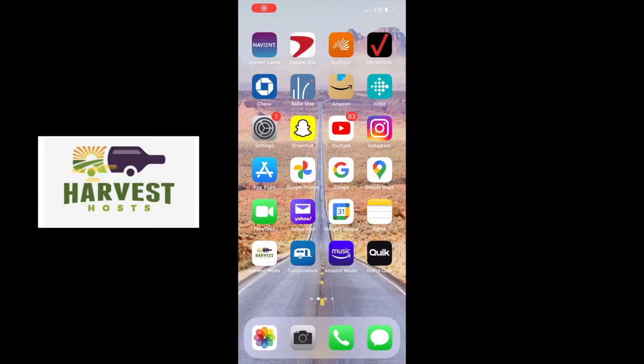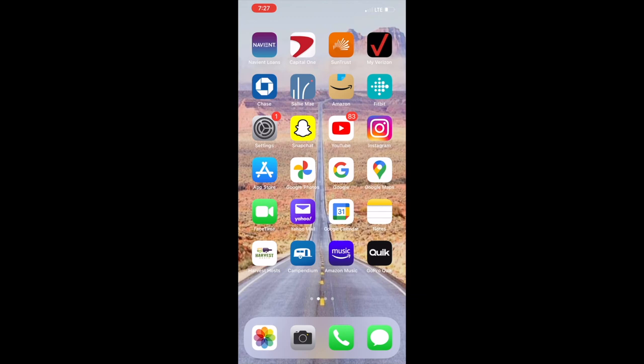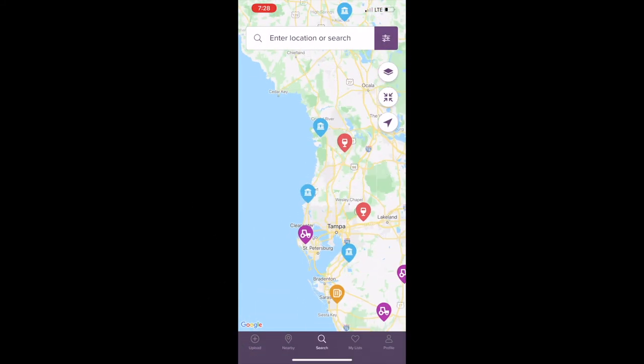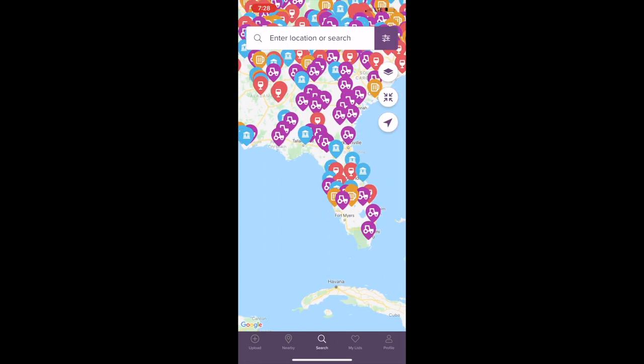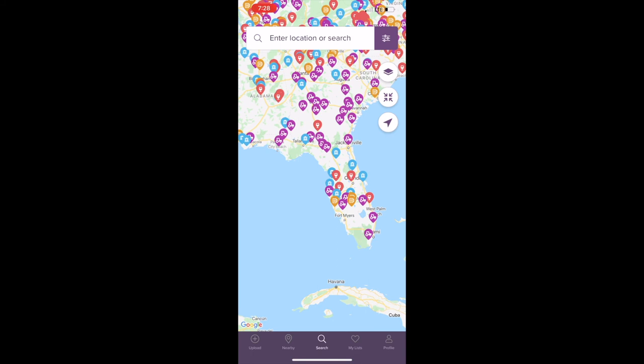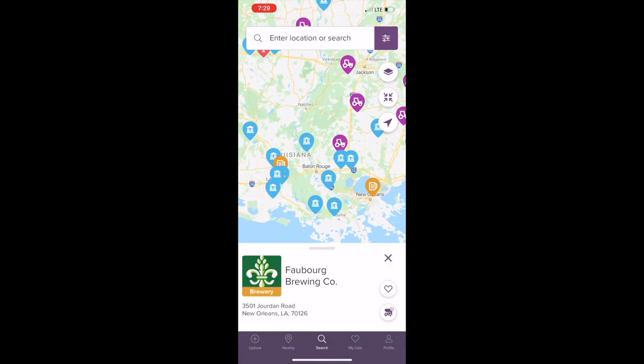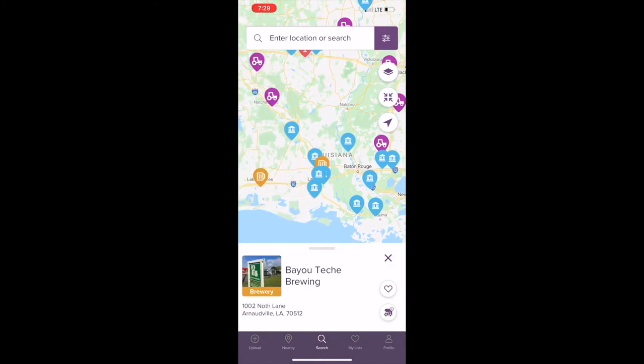So just to explain what Harvest Host is, as you can see on my screen here at the bottom left, Harvest Host is an app that you can download on your phone. In the app, you can see all these little icons, and all these companies partner with Harvest Host, and they allow campers or RVers to stay on their properties for free overnight, and you just pay a yearly fee to Harvest Host. In the video you just saw, we went to Bayou Teche Brewing Company.